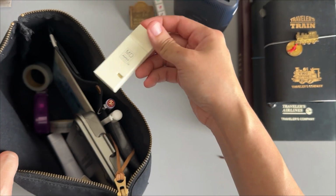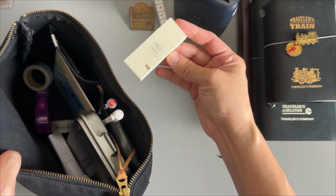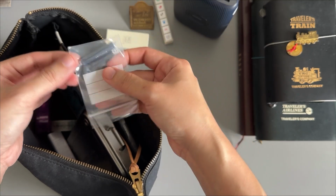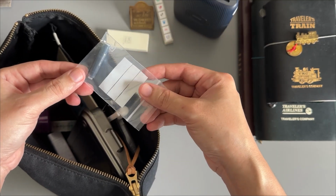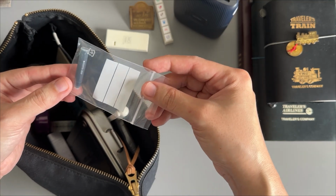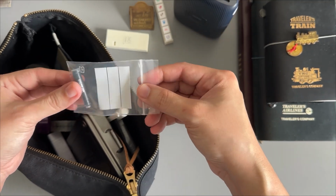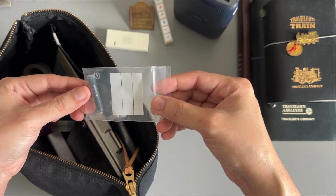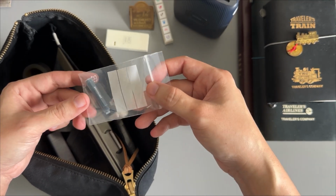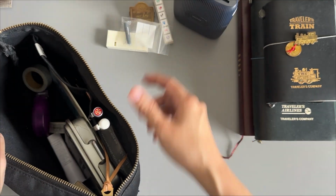And then I have the Midori correction tape. So this one is in cream color. And then I have another cartridge. This one actually goes to my Traveler's Factory. And in case that one runs out, I just have this. And usually during my travels, if I bring cartridges, it's always placed in this one. So for whatever reason, because it leaked or whatever, it's contained inside.